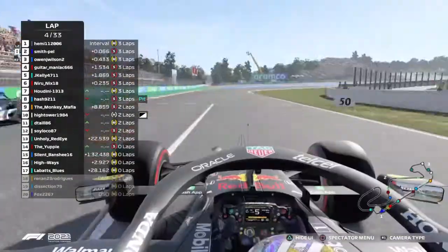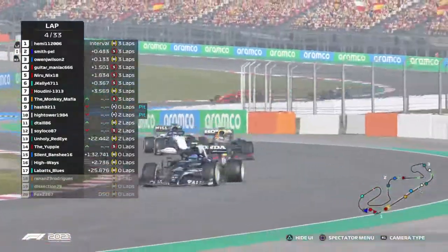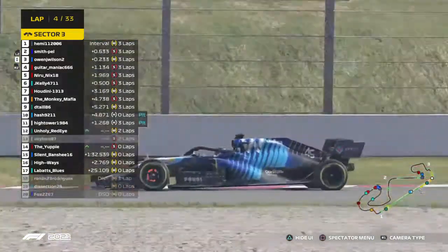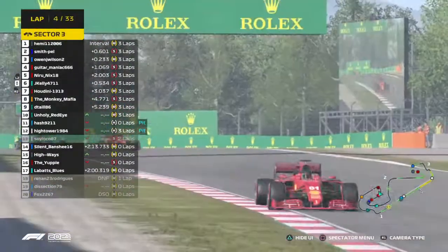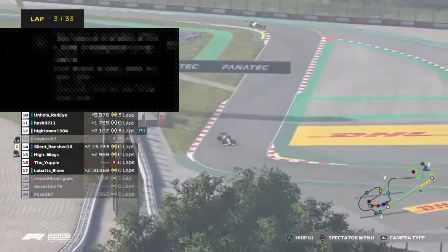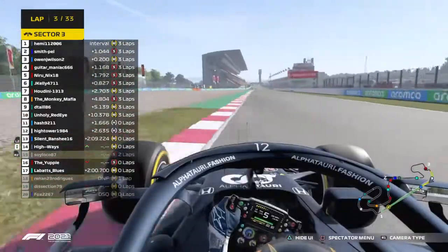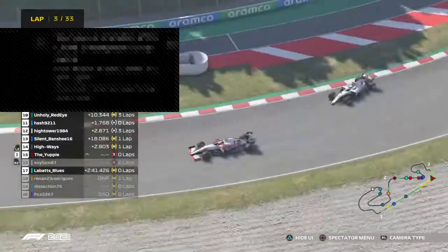Oh, and Smith Pell taking DRS. Doesn't quite get there. Owen Wilson right on the gearbox of Smith Pell. Owen Wilson going wide. Oh no, and Soy Loco retired as well. Looks like Soy Loco lost it going into the pits as well. As we'll hop on board here with Silent Banshee quick to see if we can see the aftermath. Oh, I think Soy Loco must have hit the pit wall and lost it, unfortunately.